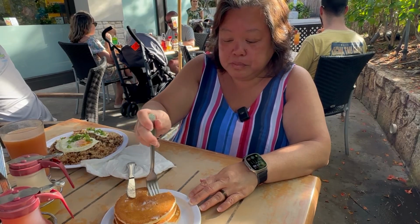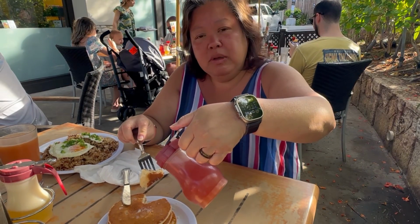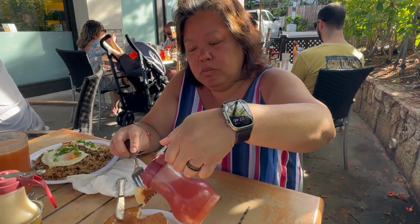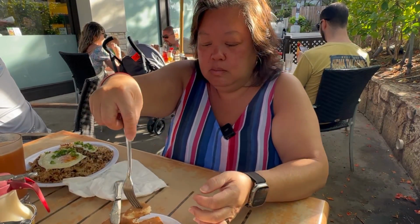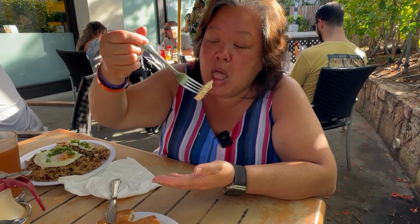Now guava. I know some people don't like guava. It is an acquired taste, you think, baby? A little bit. Especially if you've just been drinking the typical apple juice, orange juice for most of your life, it is a little bit different. But here on the island, you'll find guava everywhere. Here we go.